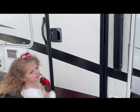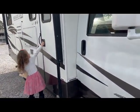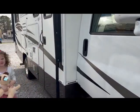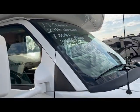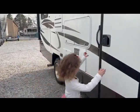Today we have got a 2013 Coachmen 23-foot Concorde with one slide. It's got 34,000 miles on it. We've got it priced for $46,900. And Emma's going to show you inside.